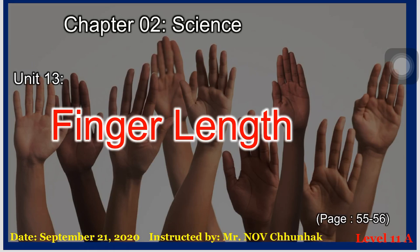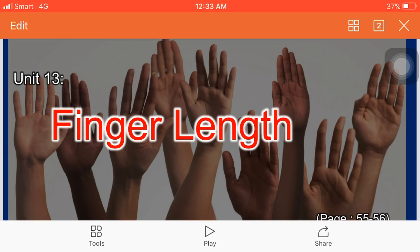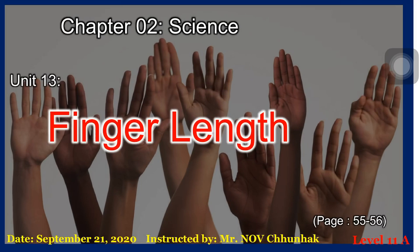Okay, so now please open your book, the listening chapter 2, on pages 55 and 56 together, everyone. So what can you see in the picture, everyone? You see the different fingers. Okay. So can you guess what the text, or what the lesson, will be about? Let's get started with our lesson today.